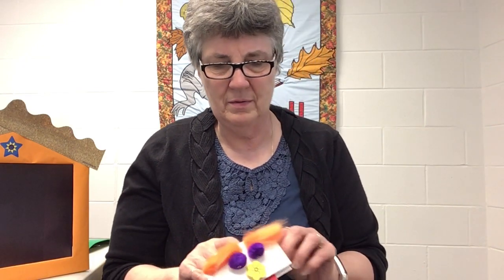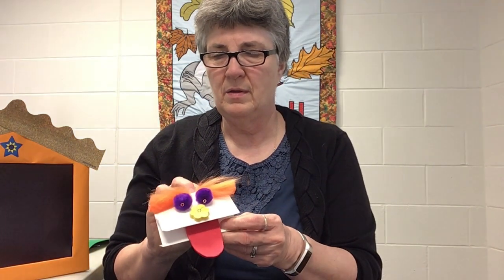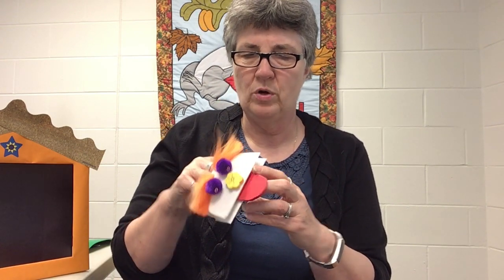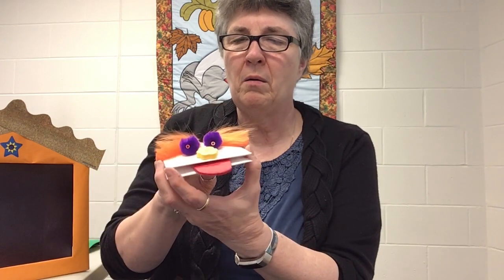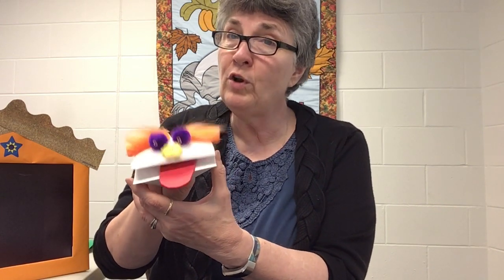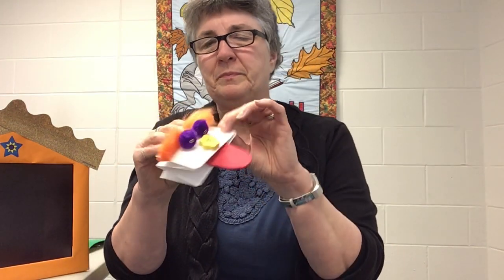One of the puppets that I want to show you that I made is this guy. I call him Seymour. Hello, everybody. My name is Seymour. And I'm an envelope puppet. Look at that. It's just made out of an envelope.